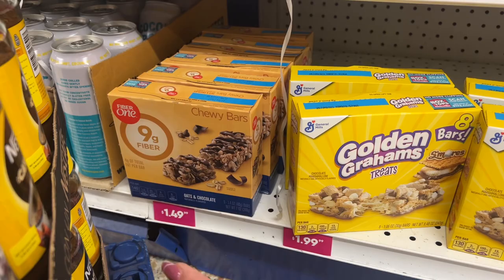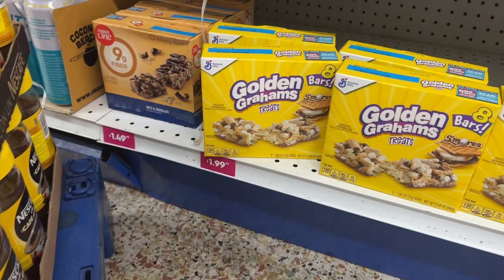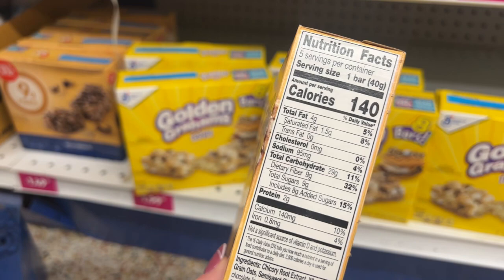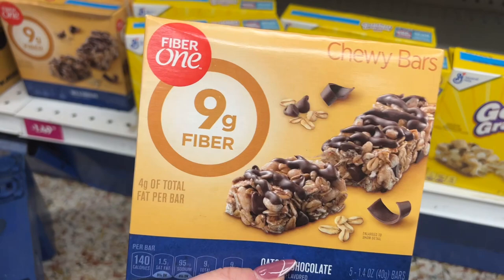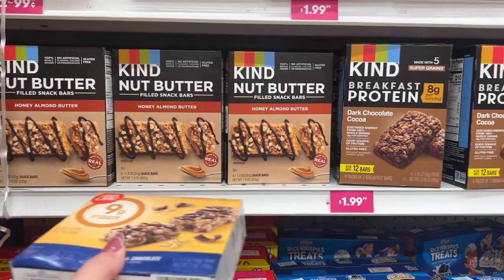I'm gonna get one of these for myself to have at my desk, just to have a bar. And it has a good amount of fiber. The sugars are 9 grams, not too bad. It is high in carbs, but if I just have one, I don't know now. I saw the carb level, darn it. And I'm not like a kind person. Like, I can't have the almonds and stuff.